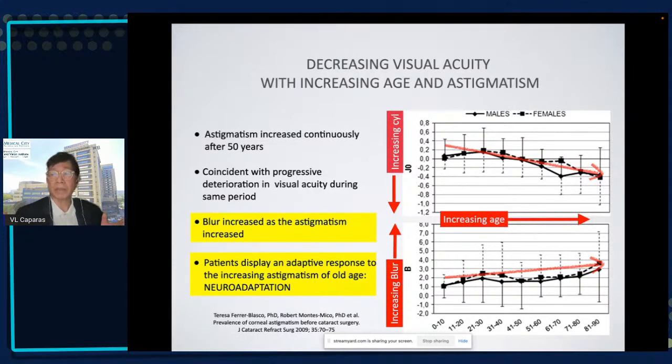But if you correct that, the patients will suddenly realize how clear their vision should be. And I'm sure any cataract surgeon has experienced that. Patients who claim that their vision is good, but actually have a cataract, and then you remove the cataract and they say, whoa, I can see so much better now. It's so much brighter and so much clearer. See? And I'm sure you've seen that.